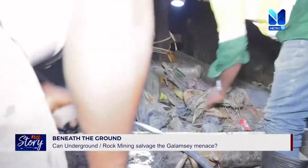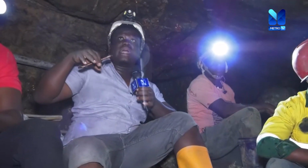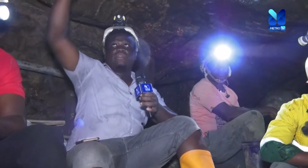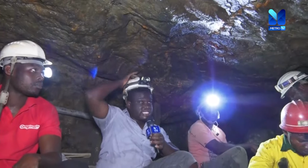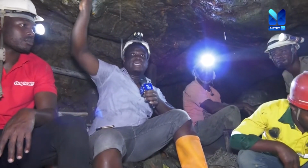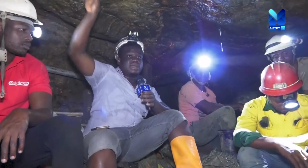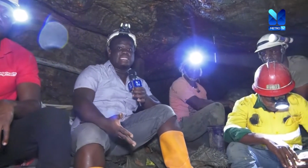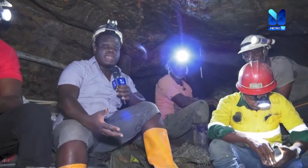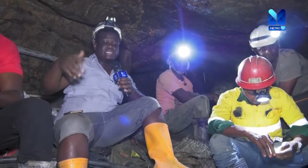This is stage 1. This is the main station for stage 1 of the mine. So we are currently underground. These are one of the reasons why we are in the safety helmet, so that once you lift your head, you do not crash your head against these stones. These are very hard rocks. It's from this site that they pick out the ore, and then later on, when brought to the level ground, they are processed and refined.